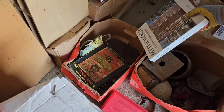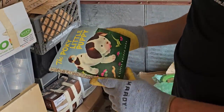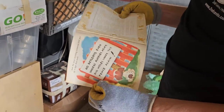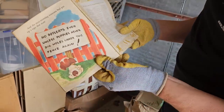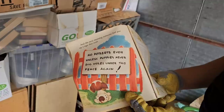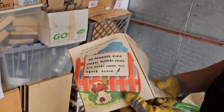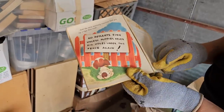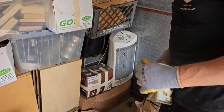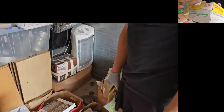Sears Roebuck Catalog, 1902 edition. Oh, the Poky Little Puppy. I remember this book when I was a kid. Jeff liked it because it reminded him of himself. Let's see what that says. Double E. No desserts ever unless puppy never digs holes under this fence again. Yeah. He stopped digging holes. And see, it says double E. So that's the edition it was. So you could do the math. It's many, many editions after the first edition.